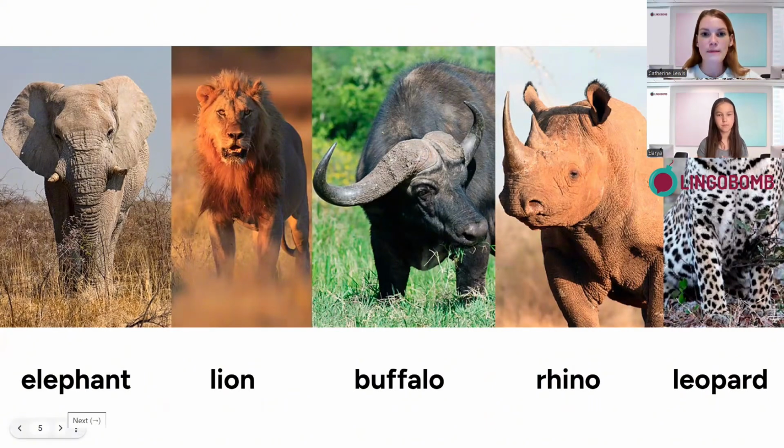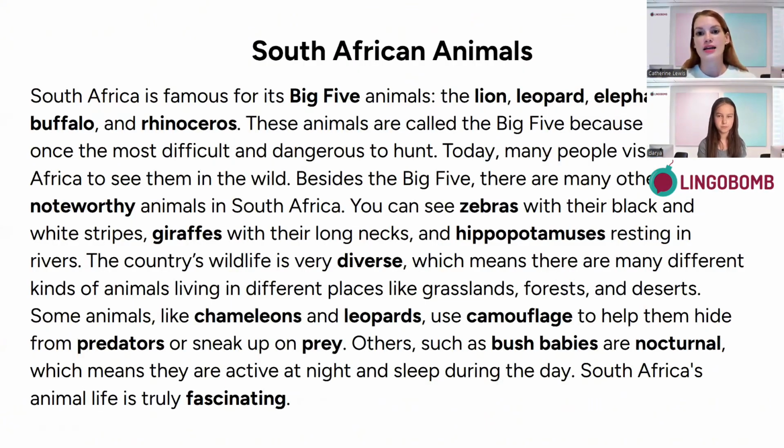So let's read what makes them so special. Can you start off for me? South African animals. South Africa is famous for its big five animals: the lion, leopard, elephant, buffalo, and rhinoceros. Okay, so the full name of the rhino is rhinoceros, but we generally just say rhino, which is fine. These animals are called the big five because they were once the most difficult and dangerous to hunt. Today, many people visit South Africa to see them in the wild.